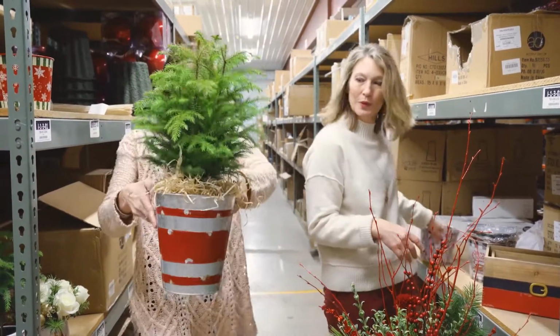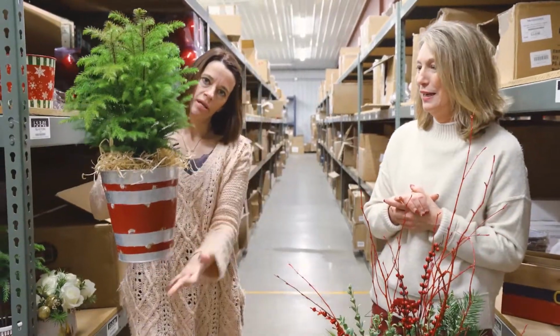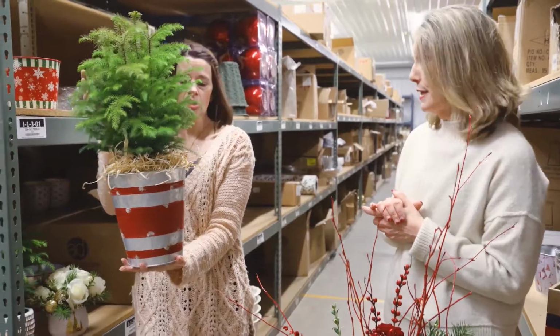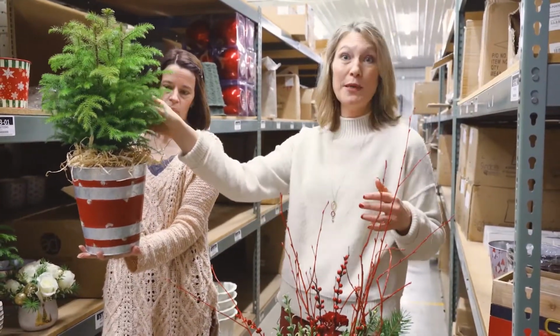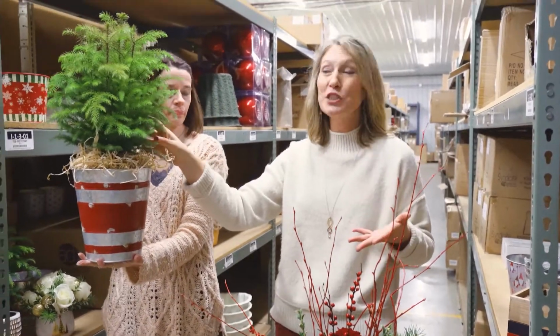Should we talk about that one next? Yeah, I love this shape because you don't see this one very often. It's more tall and narrow. It still fits a 6.5 or 6-inch. Well, it could do a 6.5 too because you had some space. So this is what I did. We have a bunch of these, 6-inch or 6.5-inch Norfolks. We do have a bunch of these right now.